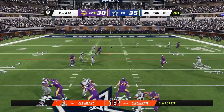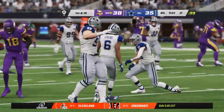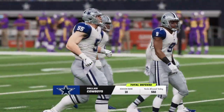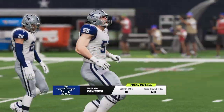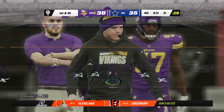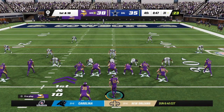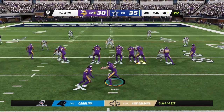Operating from the gun, Dawson. Middle of the field to Jefferson. And he's going to have another first down here as the tackle's made at the Cowboys' 31-yard line. They give him 13 yards there on the play and a fresh set of downs. Line of scrimmage, the 31 now on 1st and 10.